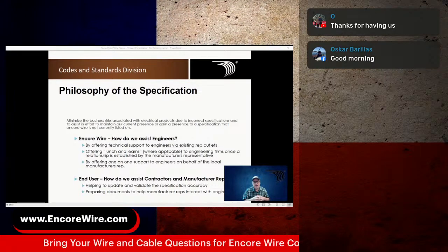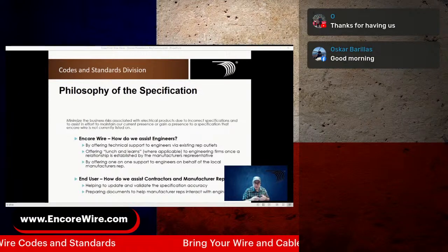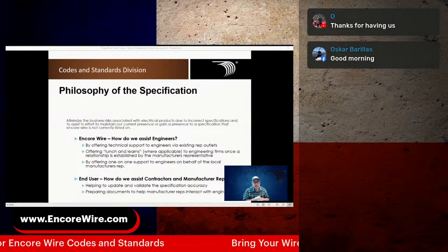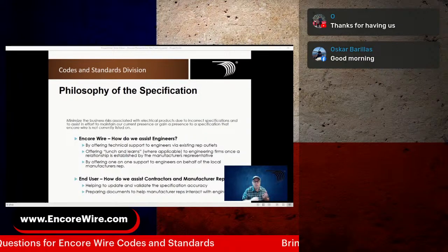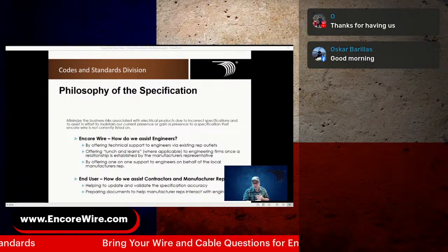Then we'll do that. So we offer that one-on-one support to the individual engineering firms. And so that's a benefit to having us on your specification, because we do offer that additional assistance, right? Now, as far as the end user, how do we assist contractors and manufacturers? Well, what we do is help to update and validate a specific specification's accuracy.